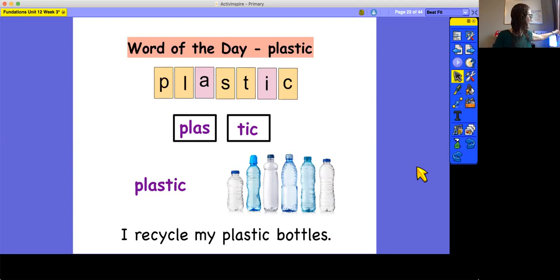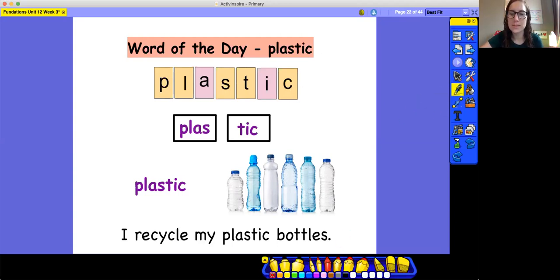Great. So plastic, if we look at the spelling, is spelled P-L-A-S-T-I-C, plastic. If we are trying to break apart that word into syllables, we know that we first have to find the vowel. So the first vowel we see is A. A is closed off by the letter S. So we can split the word into the two syllables here.